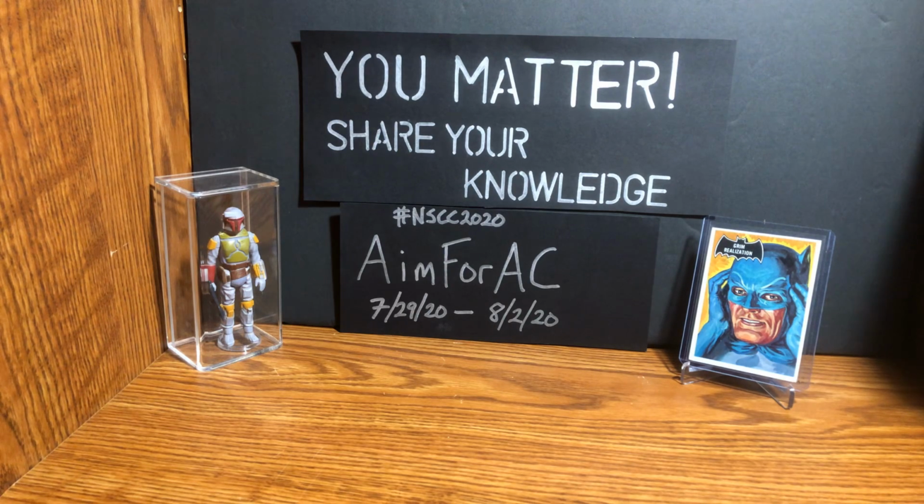So, what is Flagship? Well, Flagship is good old fashioned Topps. Because Topps puts out 5 billion sets a year, the term flagship has been adopted in the community, in the hobby. So, that's the basics of it.